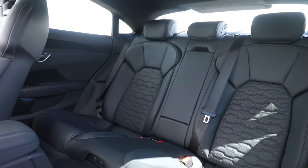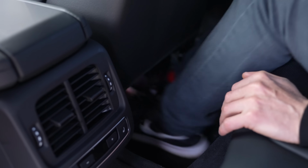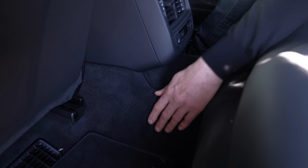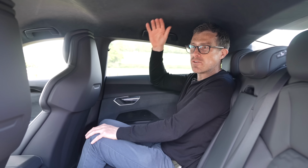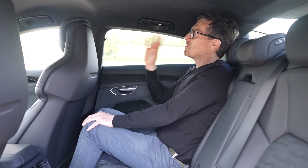Oh. This is the same car, so it's the same in the back, same knee room, same foot garages, same hump. Apart from the fact I think the roof is just ever so slightly less sloped, so there's a fraction more headroom. Though there is one thing on this car that is a bit annoying.